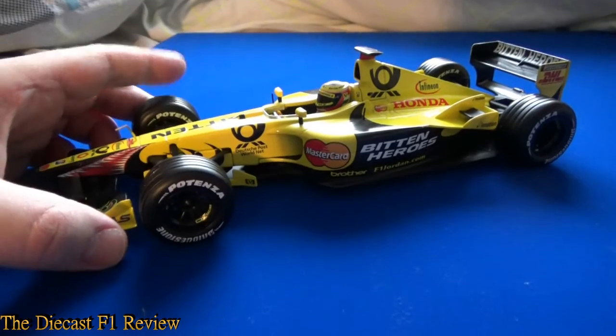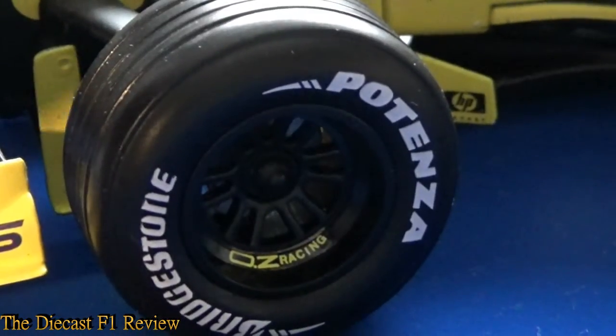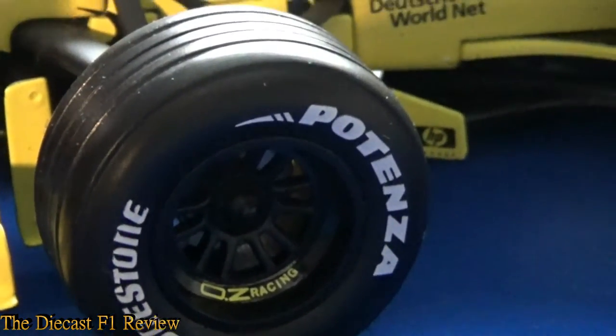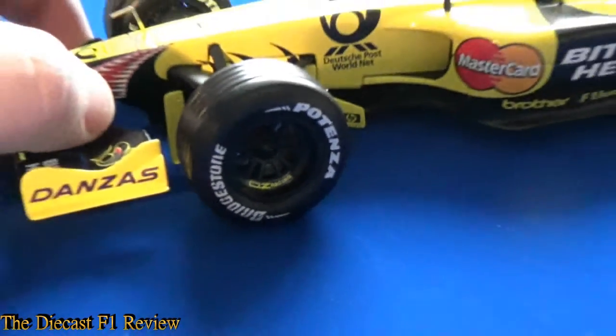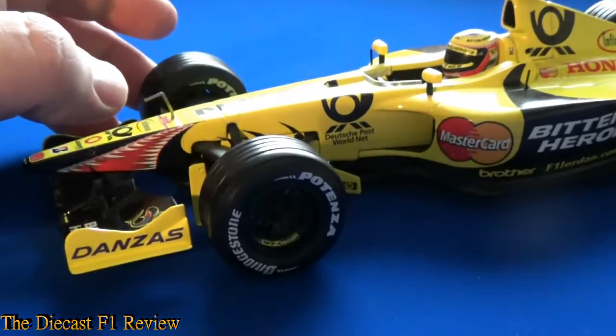Also, you've got the OZ on the inside there. So you've got quite detailed in there. You've got the wheel nut actually moulded onto this one. I reviewed the Williams FW36 the other day, and it had no detail at all on the wheel hub. So after a few years, Mattel sort of gave up with their detailing.